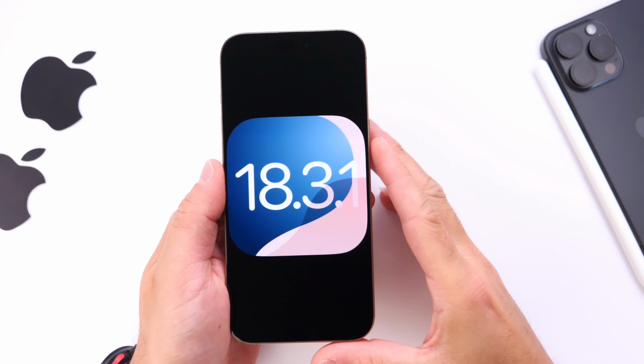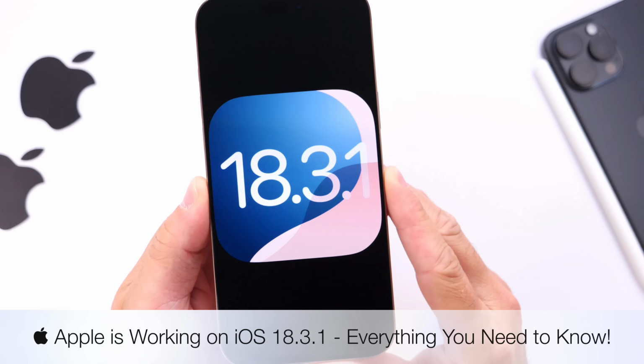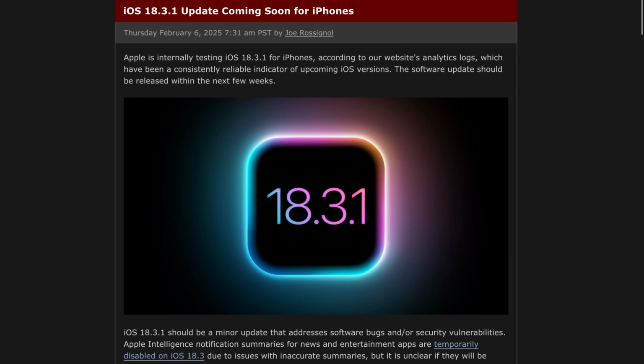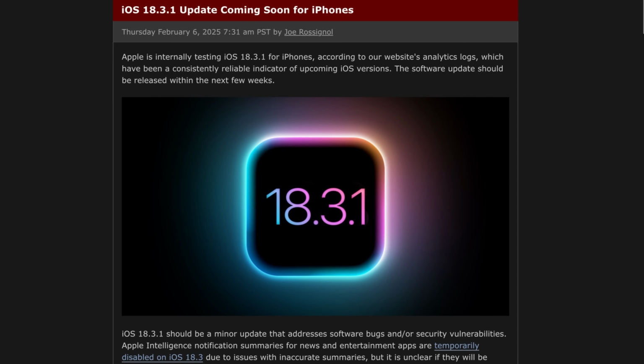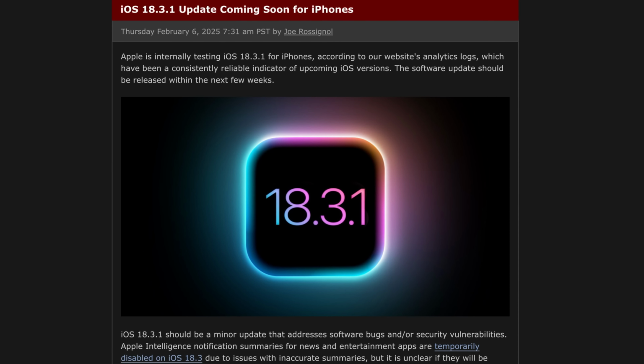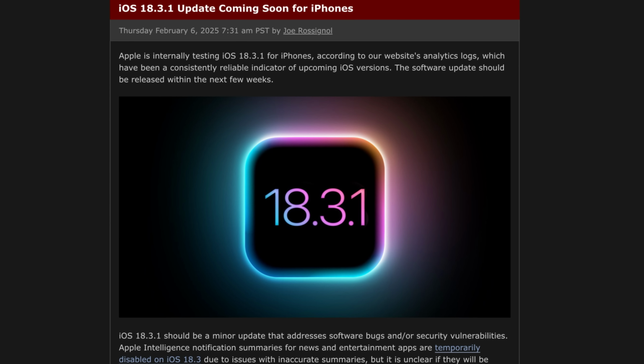Hey guys, so we finally have official confirmation that Apple is now working on iOS 18.3.1. Yes, MacRumors has officially confirmed that according to their website analytics logs, Apple is working on iOS 18.3.1 as some devices running the software are currently visiting their website.